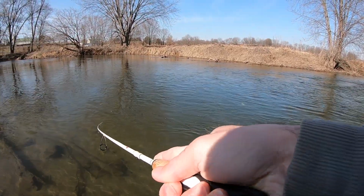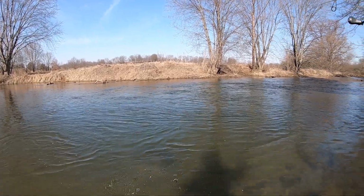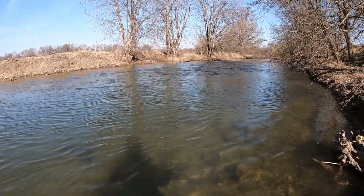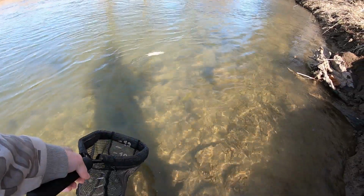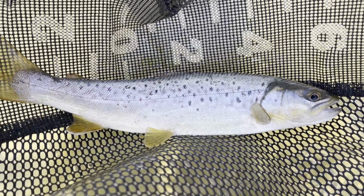There's a fish. Sorry, a little booger. Just a little fella.